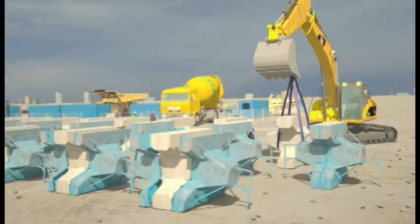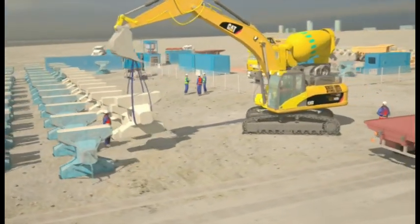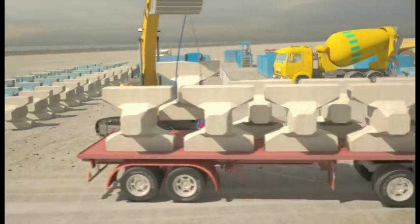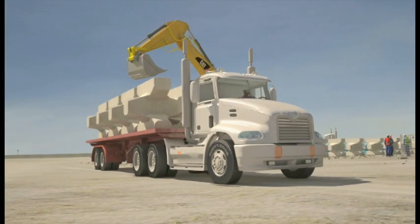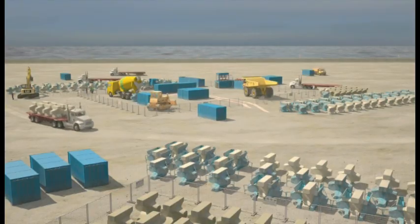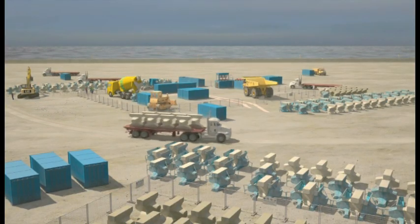The most visible part of the Great Wall of Lagos is known as the primary armor section. In simple terms, it's like a giant jigsaw puzzle of interlocking X-shaped concrete blocks that are called acropods. Each acropod weighs 5 tons, and Eko Atlantic needs 100,000 of them in all.